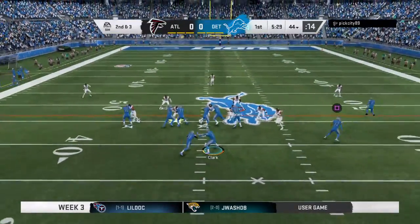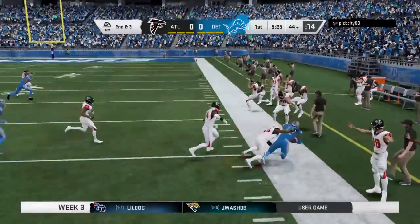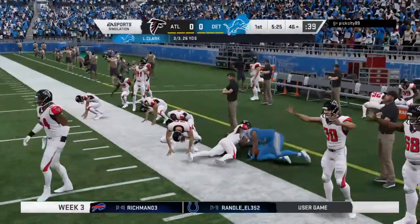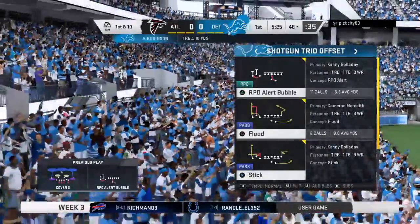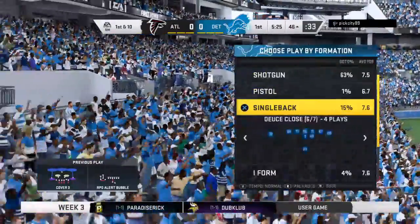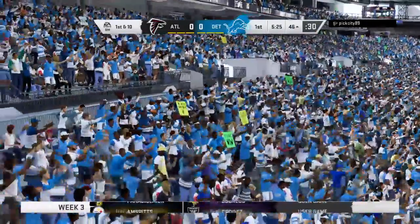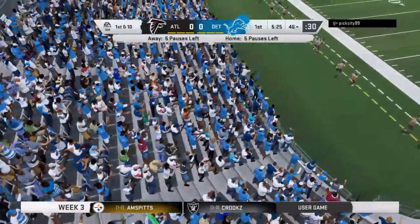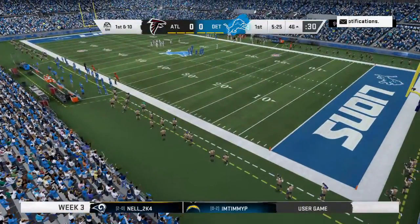A quick throw out wide, caught by Robinson. It's a gain of 10 for the Lions and a first down. I like the screen being called here early in the game, especially on the opening drive, because when guys come out of the locker room, especially as pass rushers, they are so amped up to get to the quarterback that you can use that against them, and a screen pass is a great way of doing it.